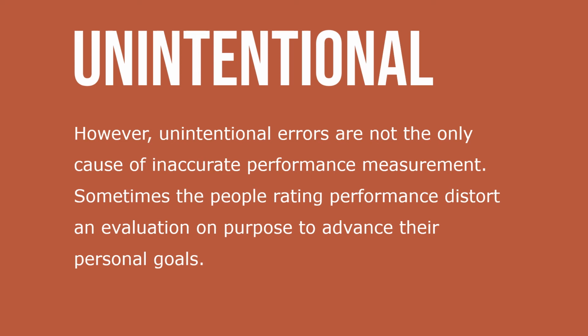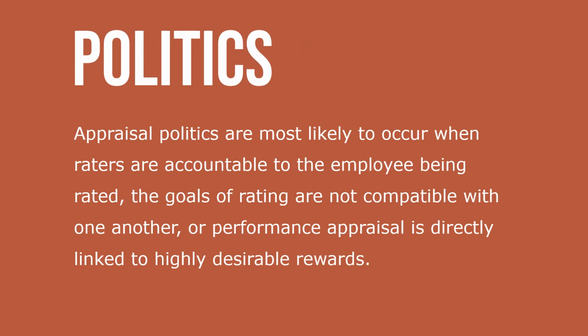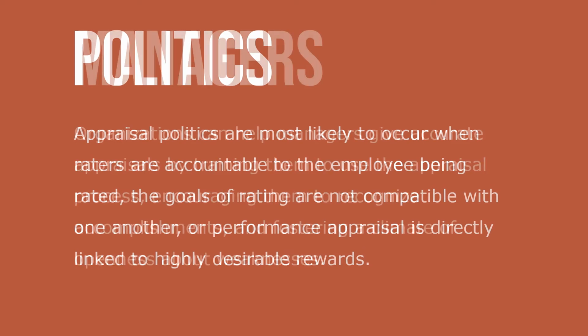Sometimes the people rating performance distort an evaluation on purpose to advance their personal goals. Appraisal politics are most likely to occur when raters are accountable to the employee being rated, the goals of rating are not compatible with one another, or performance appraisal is directly linked to highly desirable rewards.